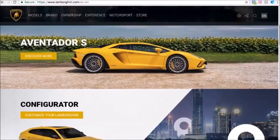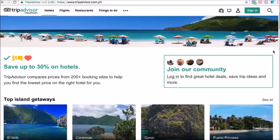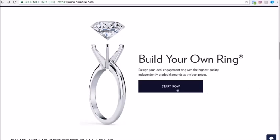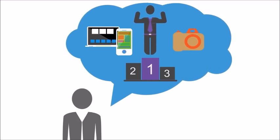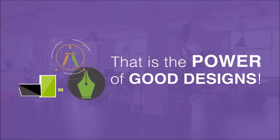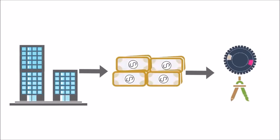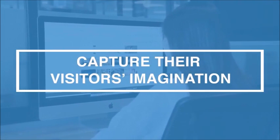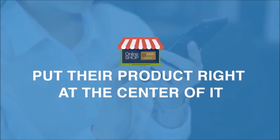Stunning images and colorful designs instantly hook their visitors and literally hold them by the hand to intelligently lead them to the call to action button. All while helping visitors create an image of them using that product in the near future and feeling good about themselves. That is the power of good designs. Now, big businesses invest millions of dollars every year in good designs and logos because they understand the secret to capture their visitors' imagination and put their products right at the center of it.